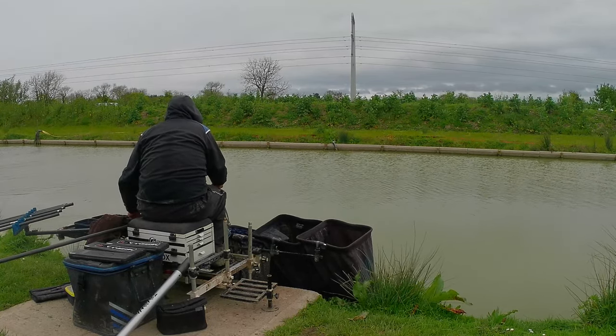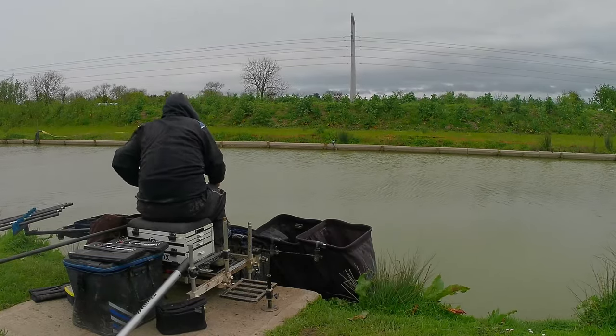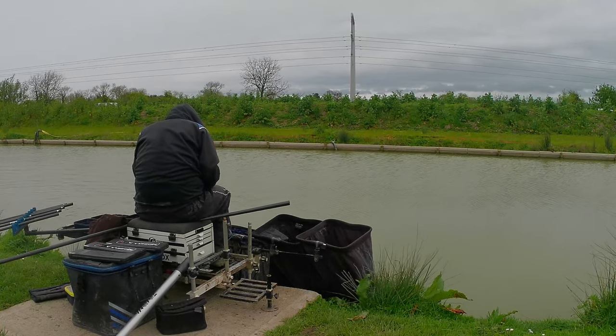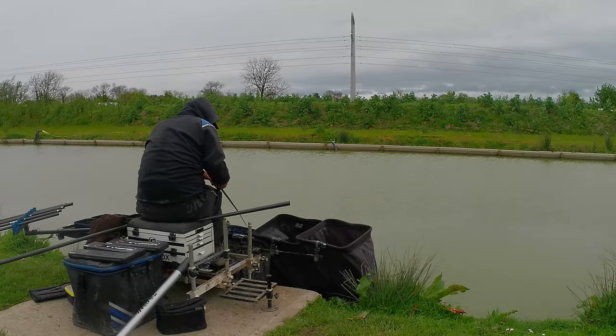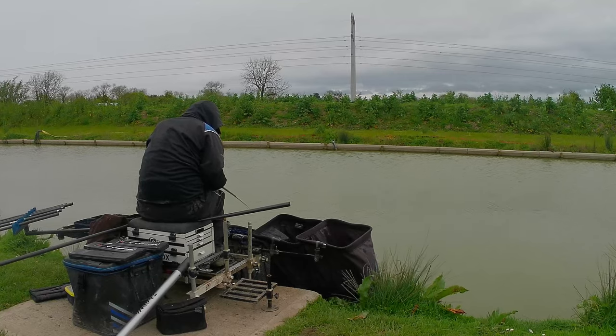That drop in temperature has affected my peg and those edges, and those fish have just dropped down a little bit deeper. But they do look to be a smaller stamp, so I don't know. It's not the same fish as we were catching down the edge, is it? So I'm not too sure, but the edges have definitely gone.